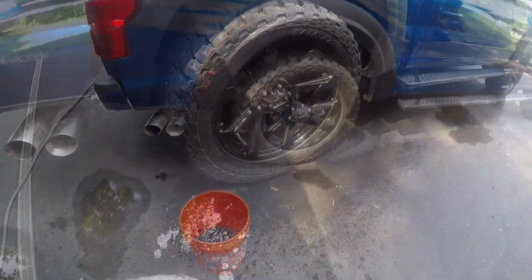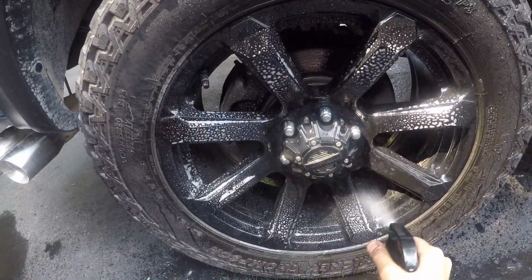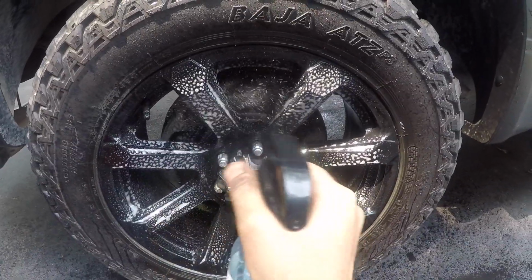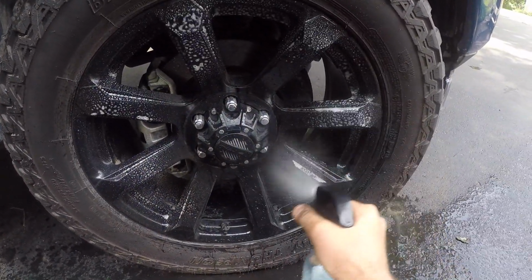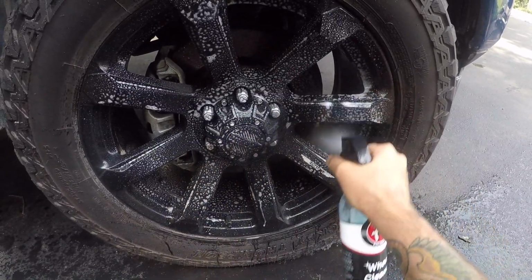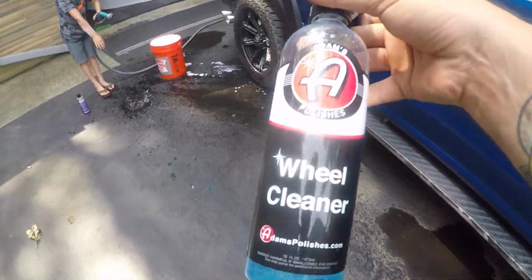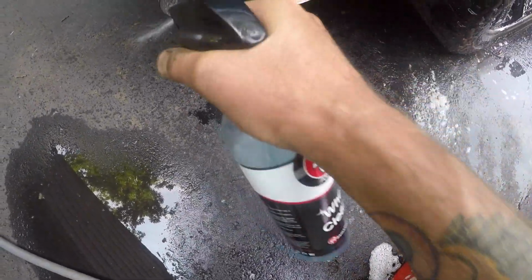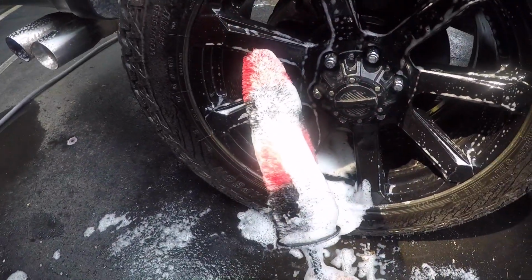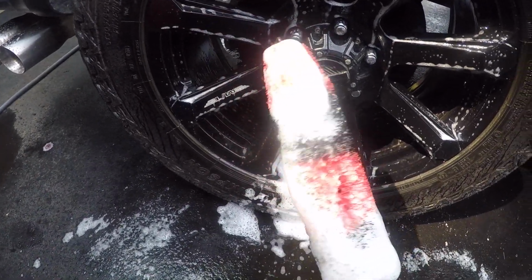I like to get the wheels just a little bit wet, especially when they're this dirty, before I spray on the wheel cleaner with the hose. Kind of let that work in. This stuff is also awesome on exhaust tips. Anything that's super dirty, I'll hit with this. Obviously not paint. So what I like to use is this wheel brush. I think this is an Adams wheel brush, but it's really good for getting into these spokes.